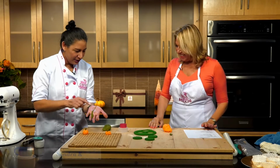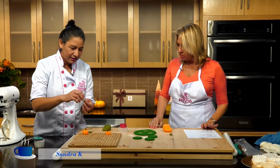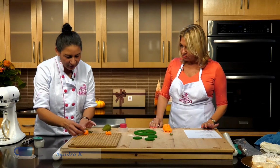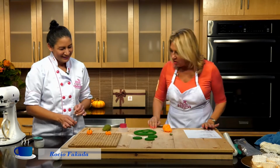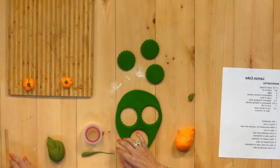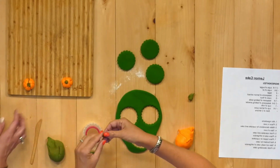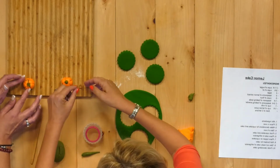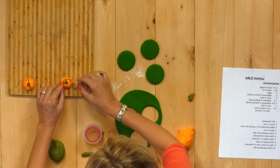I'm gonna roll a little bit thinner. And then we're gonna kind of curl it a little bit and then put it on the side. And that's it, our pumpkin. Oh, that's adorable. Can I cut a little of that? Yes, go ahead. Great. That's super. And then just curl that a little bit.